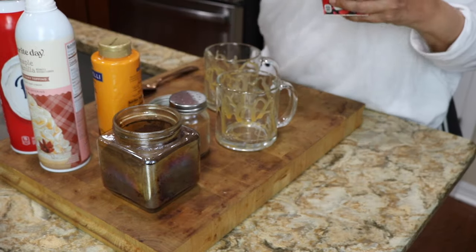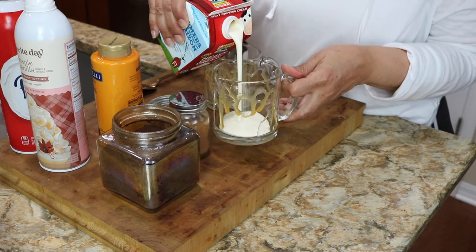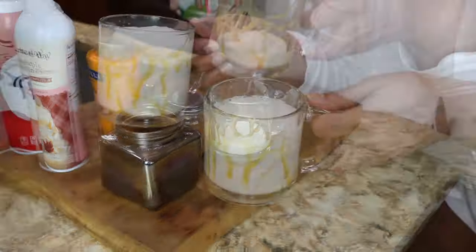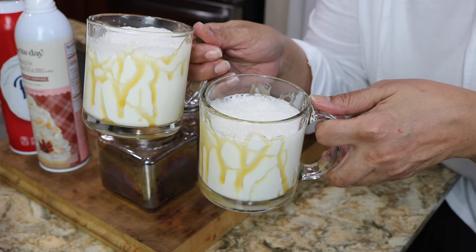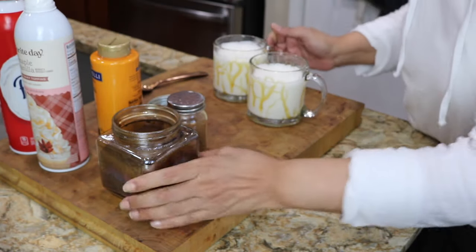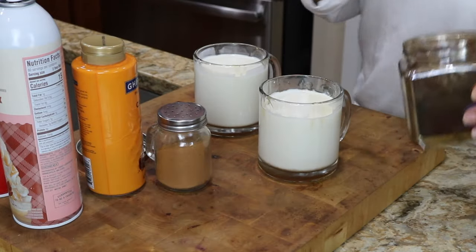Some heavy whipping cream, but I am going to cut it with some filtered water. I've added some filtered water to the heavy cream. Now I'm going to microwave these in increments of 10 seconds till it's to my liking. And then I'm gonna add the instant coffee. I've already microwaved the heavy cream.